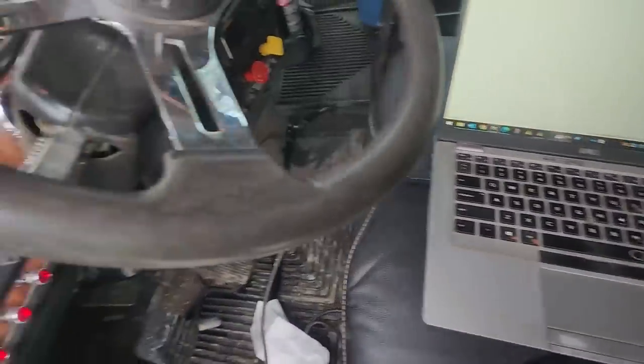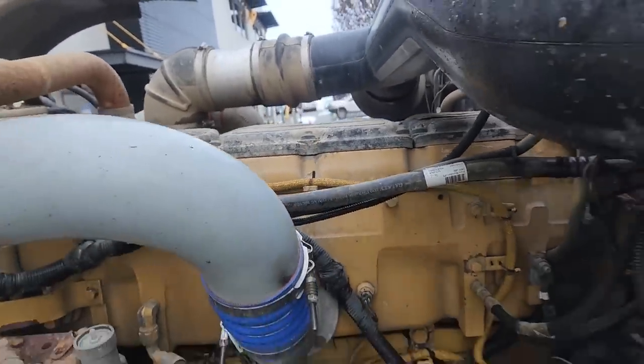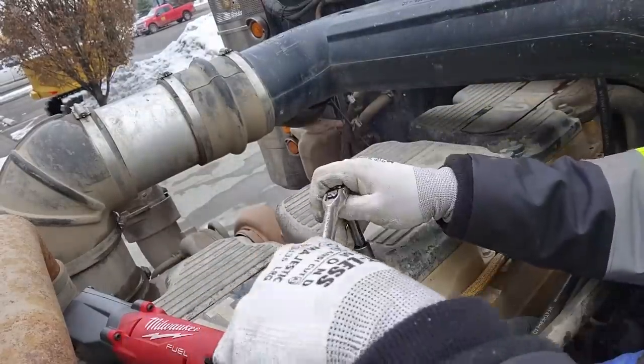Just 4 seems weak to me. So I did wash it off. It looks kind of dusty, but it's mostly just the paint's come off. But we're going to pull this middle valve cover and just take a look at it while the engine cools down so we can really troubleshoot and isolate those cylinders.